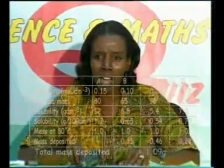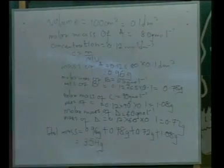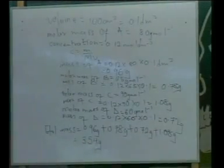Let's see how our contestants did. This problem was particularly challenging for our contestants. Let's start with Ghana Secondary School. Ghana Secondary School presented a solution, but it's very difficult to understand what they were trying to calculate. Very, very difficult. For the effort, 1 point.